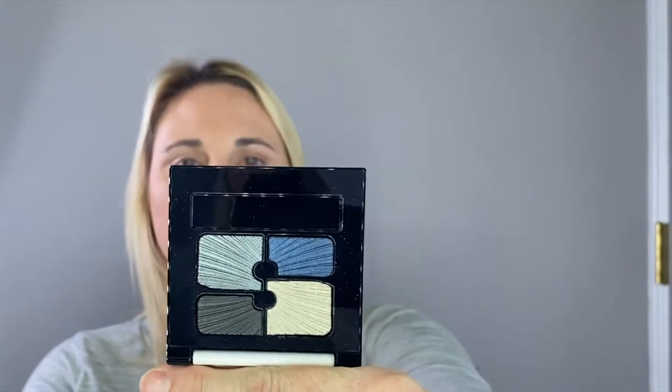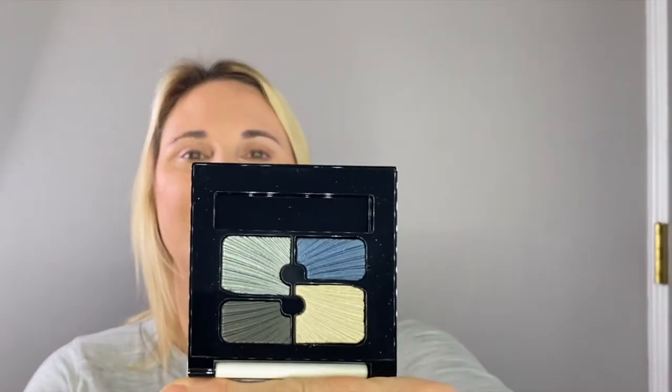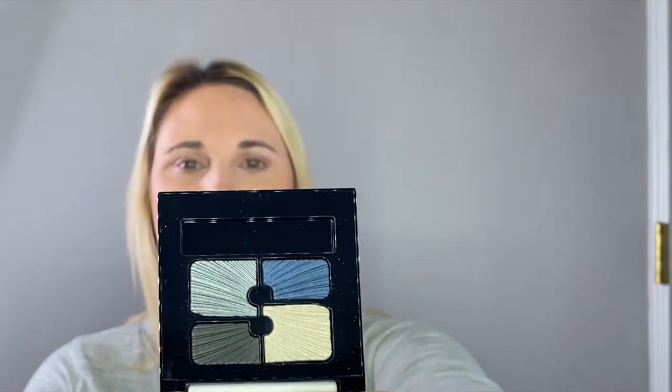So they're not shades I would typically wear, especially that blue. That blue is a little bit different. But we're going to try it today. And it does come with directions, like their ideas of how you could use it. So I think I will follow their direction.